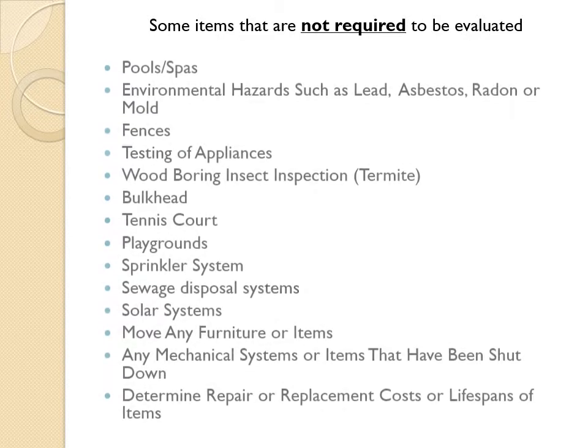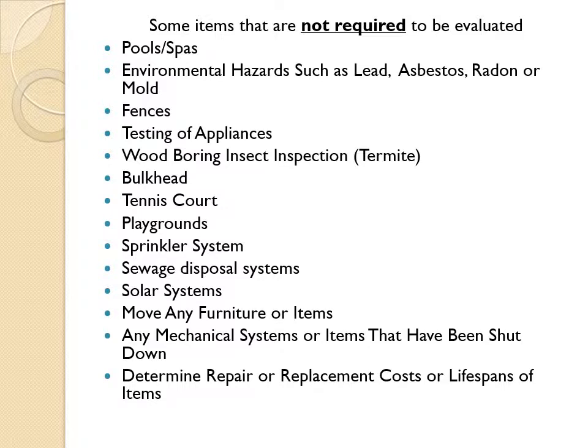These are just some of the items that are not required to be evaluated according to the New York State Standards for Home Inspectors: pools and spas, environmental hazards such as lead, asbestos, radon, or mold, fences, testing of appliances, wood boring insect inspection, bulkheads, tennis courts, playgrounds, sprinkler system, sewage disposal systems, solar systems. Inspectors are not required to move any furniture or items. Any mechanical system that has been shut down is not inspected. And New York State does not require inspectors to determine repair or replacement cost or lifespans of items.